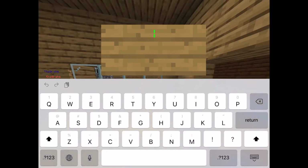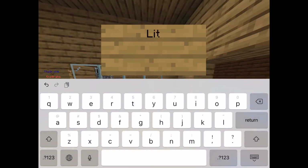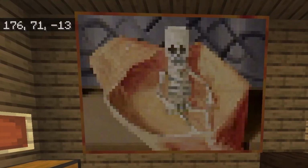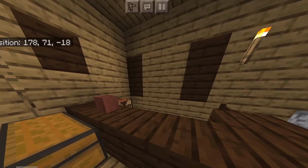Silly me. Quite literally everything else was just all the pufferfish and name tags and sticks that you got. Just all the random stuff. Painting, why not? Flower pot, why not?